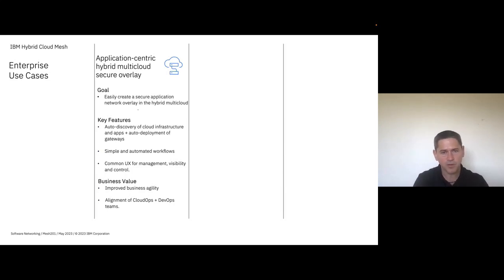So I just want to talk briefly about the use cases that we have for IBM Hybrid Cloud Mesh. And I'd love to hear if any of the audience has their own specific use case, or if you're slightly inspired by any of my passion here around connectivity, overlays and networking, and are thinking, I wonder, could it do this for me? Pop those into the chat.